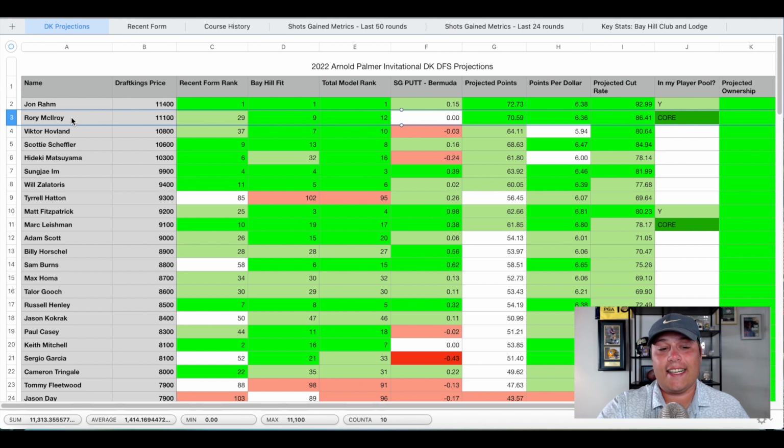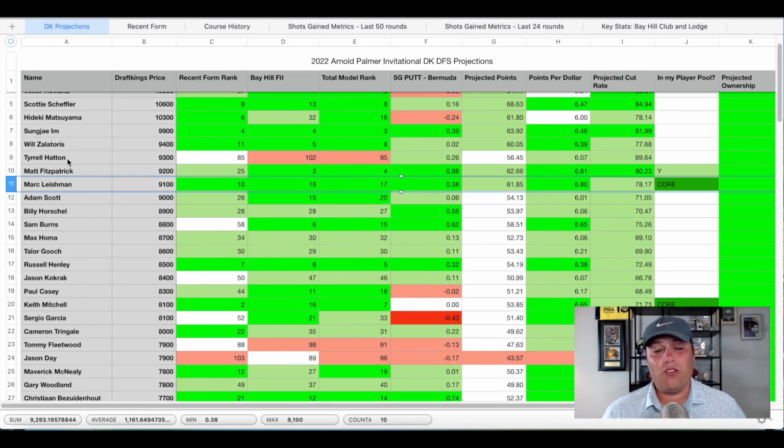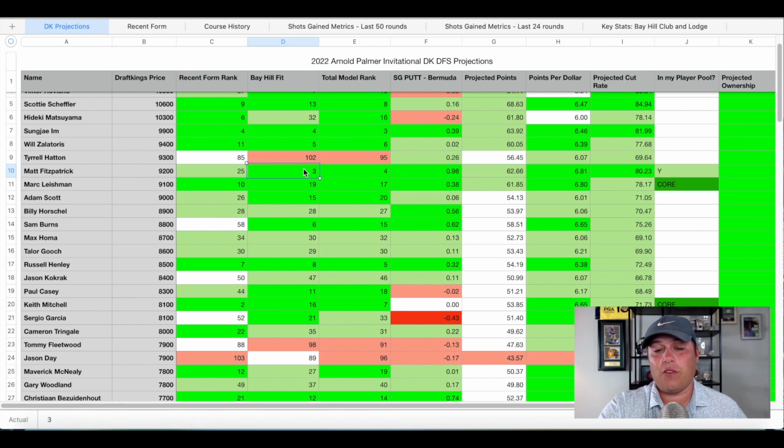Next up, our second man in is going to be Marc Leishman, and I was really in a toss-up between using Matt Fitzpatrick or going to Marc Leishman, but I'm expecting Fitzpatrick to be much higher owned than Leishman just because a lot of the public sentiment on Fitzpatrick seems to be extremely positive, and I really cannot blame them, right? The course fit is immaculate, number three in the field, the recent form more than okay as well.